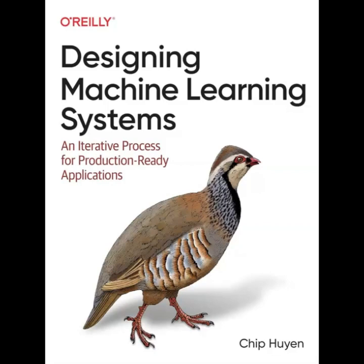If you're on the hunt for insights into machine learning system design and eager to understand the iterative process behind creating scalable ML applications, you're in the right place. Chip Huyen, the co-founder of Claypot AI, has pinned down her wisdom in designing machine learning systems, an iterative process for production-ready applications. A book that could be a gold mine for anyone looking to dive deep into ML design principles and best practices in ML deployment.